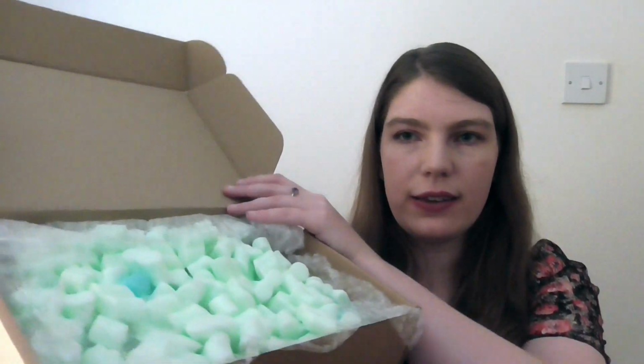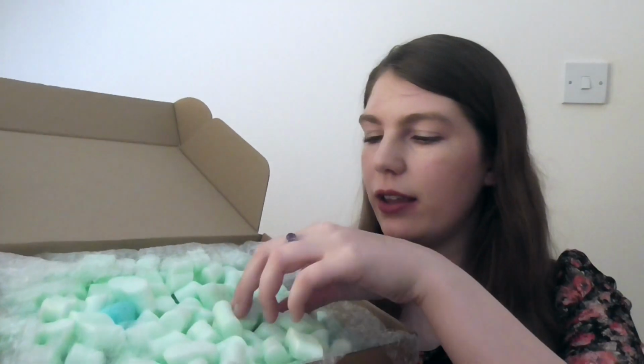So on the front here is my invoice, my packing slip. This gives me details of who packed it for me and also reminds me of everything in my order. Apparently it was Ange who picked this for me. Thank you very much, Ange. Inside, it's very well packed.